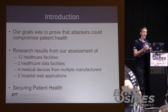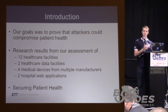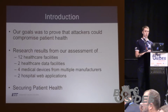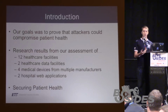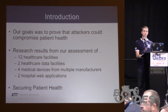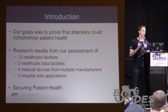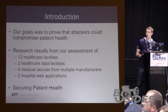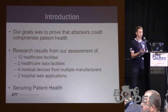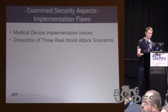More specifically, we were focused on whether or not it was feasible for an adversary from a remote perspective to be able to induce harm to a patient, as opposed to going after medical records, which is a common vector of attack these days. This research results from our assessment of 12 healthcare facilities, 2 healthcare data facilities, the assessment of 4 medical devices, as well as the assessment of a couple of web-based applications that were EHR to be specific. And then securing patient health, very important.